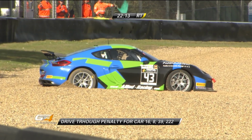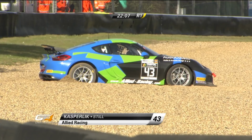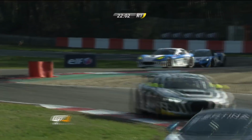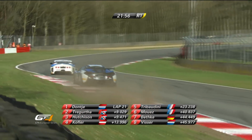Oh, 43 off into the gravel. The safety car is on standby. 43 Porsche Cayman was started by Hendrick, still just handed over to Jan Kasperlik. That is what we call beached. That ain't moving anywhere without a tow. So the yellow flags out at that point. Safety car on standby, looking around the circuit.